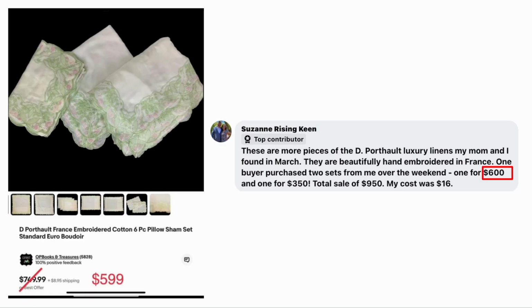Okay, Suzanne Keene. These are more pieces of the D. Porthault luxury linens my mom and I found in March. They're beautifully hand embroidered in France. One buyer purchased 2 sets from me over the weekend, one for $600 and one for $350. Total sale of $950. My cost was $16. Way to go. I hope you're doing something fun with that money, like taking a vacation or going to a day spa or something. So there you can see the D. Porthault of France embroidered cotton pillow sham set.